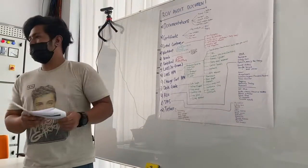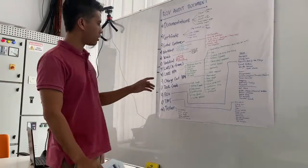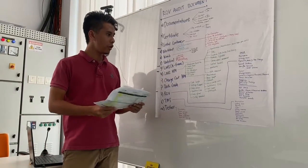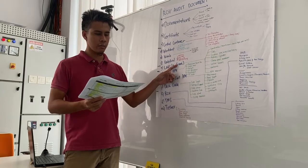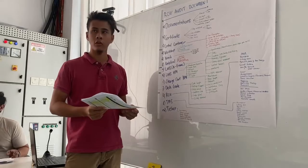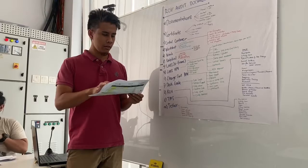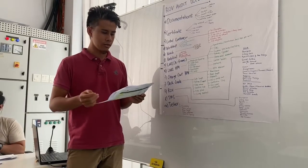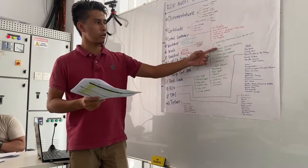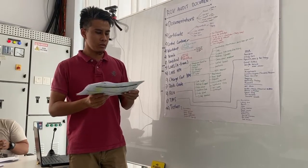Okay, proceed with the next point, launching and recovery system. The first one is the A-frame. For the audit, they will check the specification, which is manufacturer, serial, type and year built, based on each unit. The second one is safe working load. For safe working load, they will audit for the specific project. They need to know it has been tested to the limit.